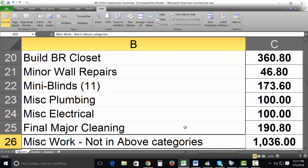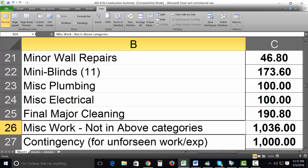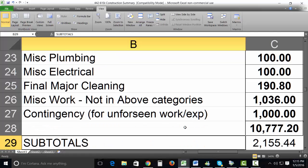We always bring in someone that knows how to clean at the end and do it right. And then miscellaneous work. These are things that you don't really see, like little doorknobs and here and there. That's not a contingency. That's just miscellaneous small items. Then we add another $1,000 in the estimate for contingencies. These are things that we don't know about yet. So you always want to do that on an estimate.